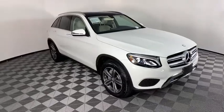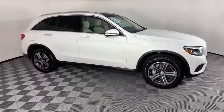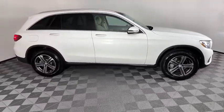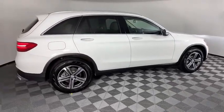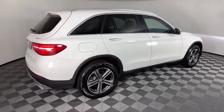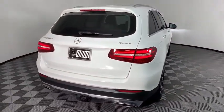Make a great choice today with the 2017 Mercedes-Benz GLC. The Mercedes-Benz GLC sets the bar for the luxury SUV. A midsize SUV that's all lean muscle and has a roomy new cabin full of style and substance. This vehicle has less than 25,000 miles.